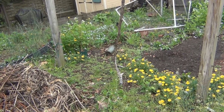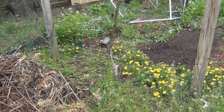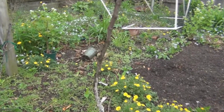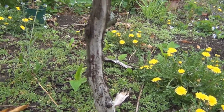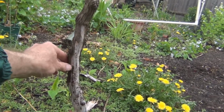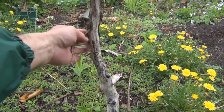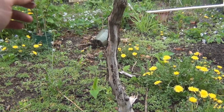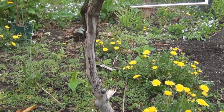So here's a grapevine that I think was supposed to be Reliance, but I think it's just a Concord grape. I thought it was dead, and I was getting ready to take the loppers to it, because look at the bark. The bark just peeled right off and revealed this, almost like bleached, looked like dead wood. And I was all depressed because this is over a 5-year-old vine. It's just starting to come into its own.